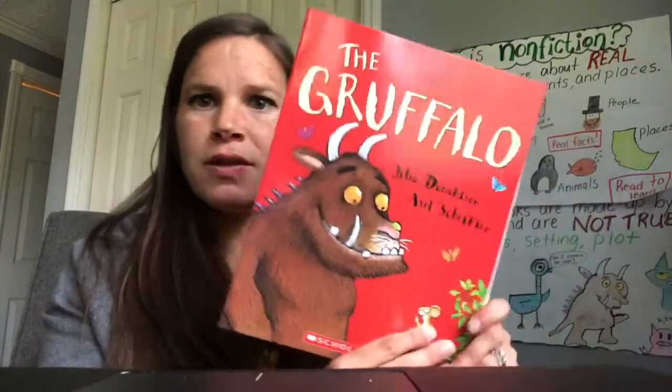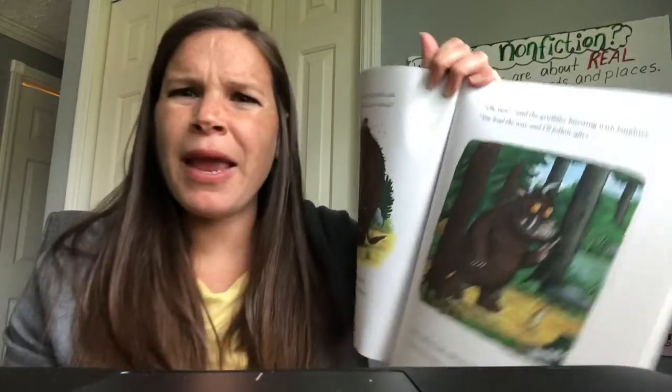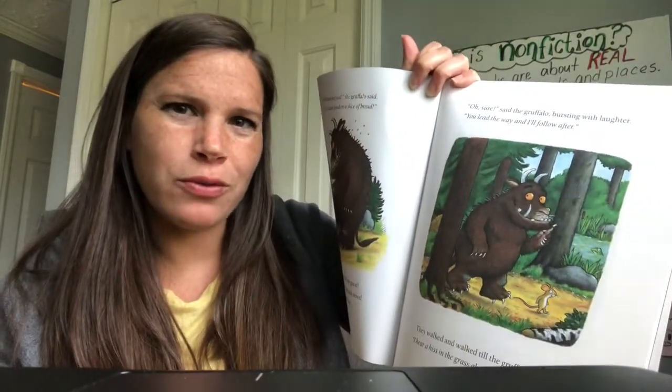I'm going to quickly show you a couple of books, and we're going to decide if it's fiction or nonfiction. And we're going to do that just quickly, doing a book walk or looking at the front cover. This is the Gruffalo, and it's about animals talking, and they're all talking. If you don't know this book, you should read it. It's one of my favorites, and it's about a made-up character called a Gruffalo.